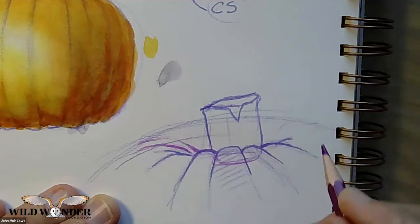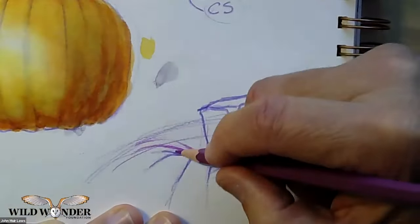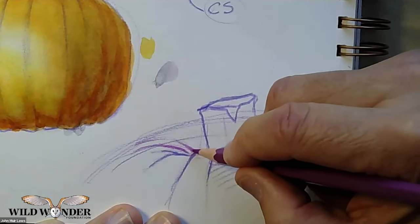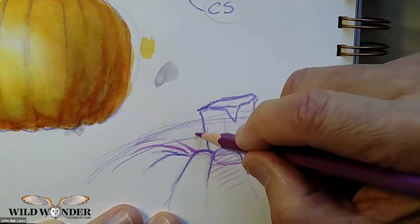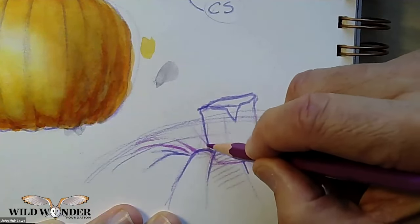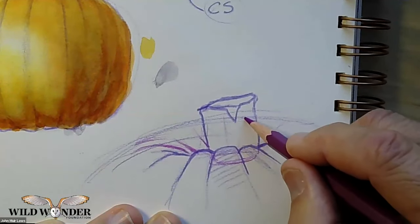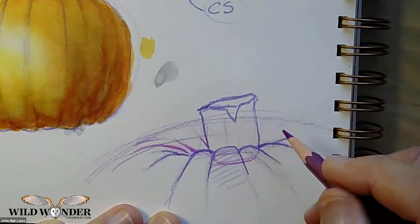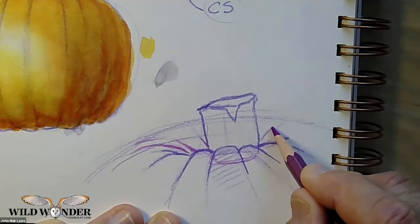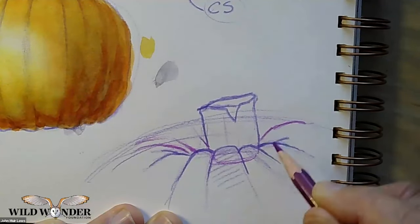And the direction that these go is going to fan. So if there's another one coming in here, it's not going to come in at this angle. It's going to be coming in at some angle, perhaps like this. One coming in here would be like this. One coming in here would be like this. One coming in here. And then we're going to curve that over the top of the pumpkin.